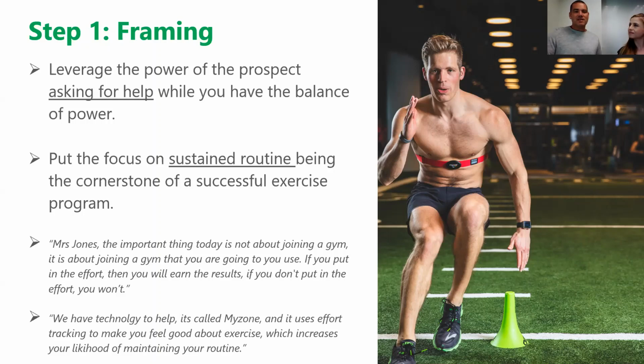But Mrs. Jones, the important thing today is not about joining a gym. It's about joining a gym that you are going to use. If you put in the effort, then you'll earn the result. And if you don't put in the effort, you won't. You see, by going down that path at this point, you're leveraging your position as coach.